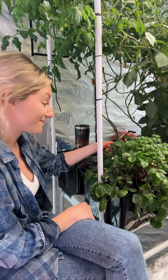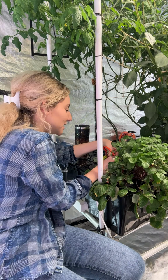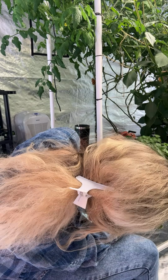Law of survival: don't say much to a lady with scissors. You got that right. At least this is virtual. I can't do anything violent with these. The only person that's going to get hurt with scissors in my hand is myself, because we all know I am clumsy.